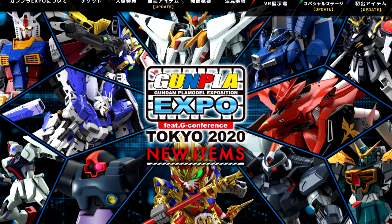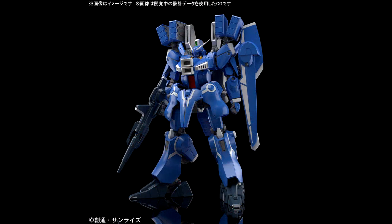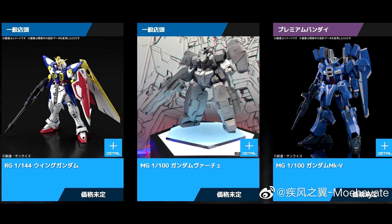Okay, so first, let's talk about the Master Grade Gundam Mk V. Now, a lot of people are thinking this is a retail kit, but it's not. Apparently, this is a P Bandai. If you look at Bandai's own featured image, you'd see that it has a purple color code, and the purple color codes pertain, apparently, to P Bandai's. So yeah, this is a P Bandai kit.